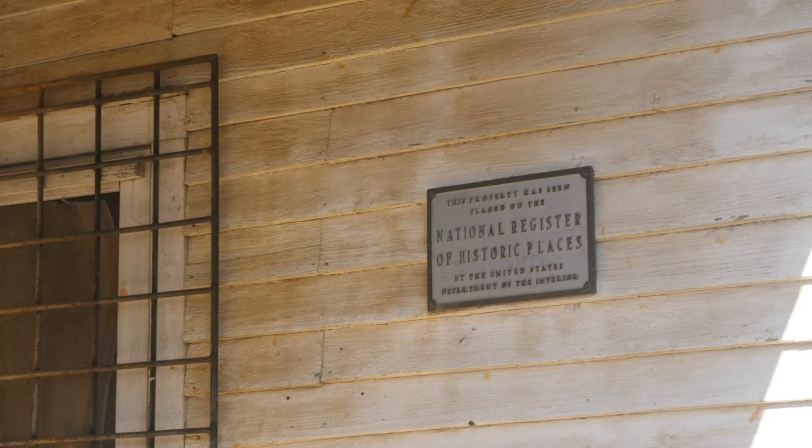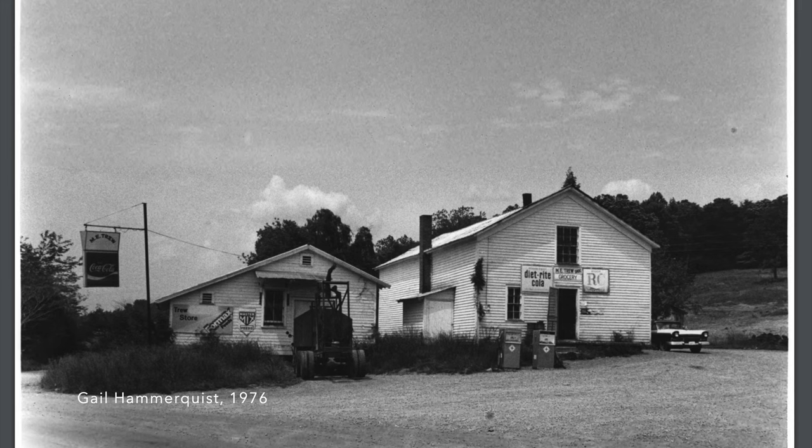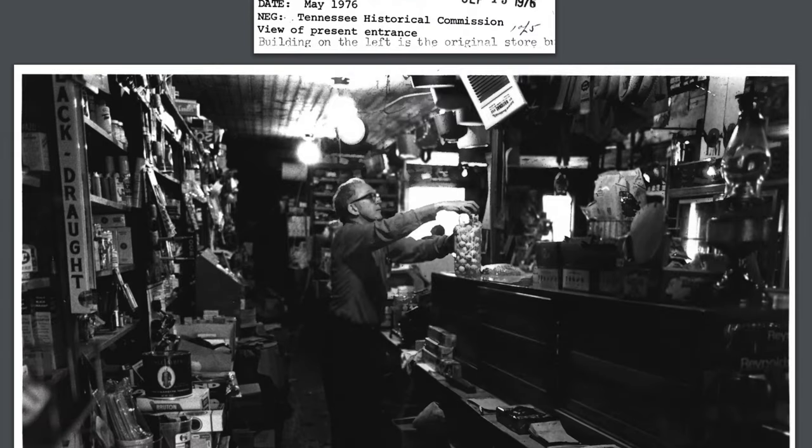That will also include links to videos of the store when it was still in business in the 1990s, including interviews with a former owner, Mortimer E. Trew, who died in 1996. These are photographs that were included in the National Register of Historic Places application that was submitted in 1976.